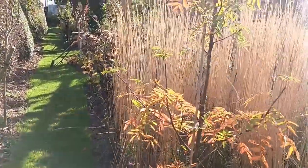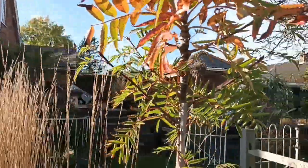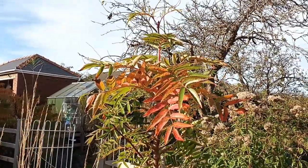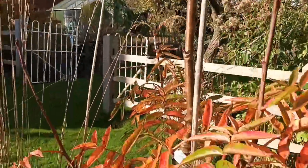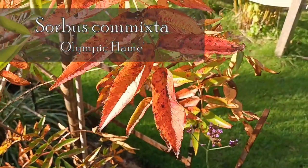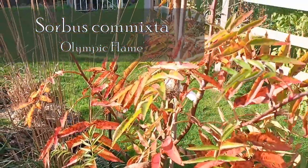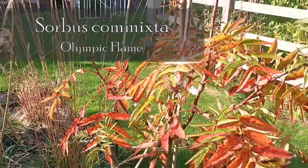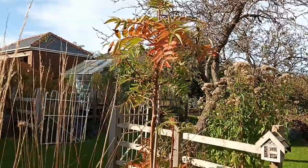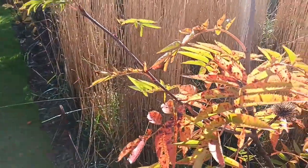This is a sorbus, and lots of sorbus have wonderful autumn colours, and this is no exception. This is a commixta type that produces lovely orange leaves, and they are a bit spotty close up, but they do turn into this lovely orange throughout as time goes on. Now this is still a young plant, so we're not going to find many of them on there, but as I say, as time passes by, that's going to get bigger and it's going to produce a fantastic show. So they produce orange leaves, but it's not fully there yet.